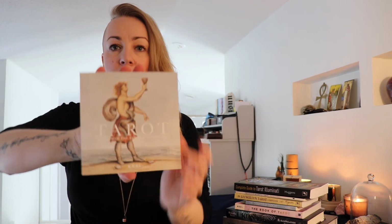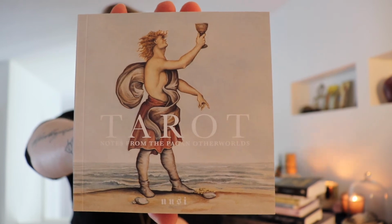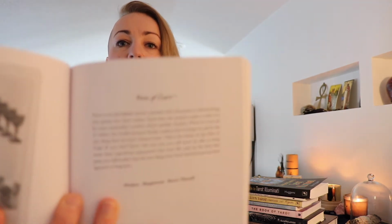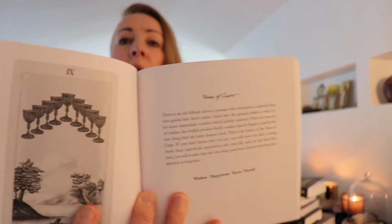Then a book that I haven't even read yet, and this is for my Pagan Otherworlds. A bit sturdier. Oh, a thank you note dropped out from Uzi. So I haven't started this, but it looks fairly simple, just a paragraph for the card. But I definitely intend to read this whenever I have time to dig deeper into that deck.